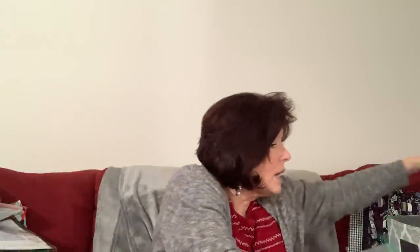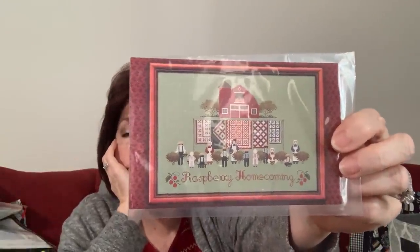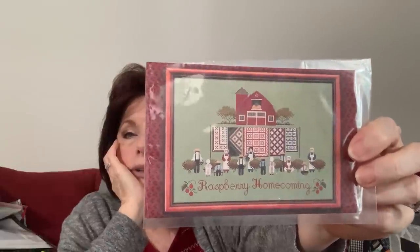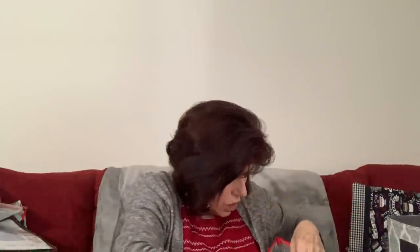And I have one last one, and this is another ancient WIP that I worked on some this year. So I'm going to show it. This is my Raspberry Homecoming by Told in the Garden. So the same lady who does Lavender and Lace, Marilyn Leavitt-Imblum. I said she's passed away. Nora Corbett's mom. She designed this one.